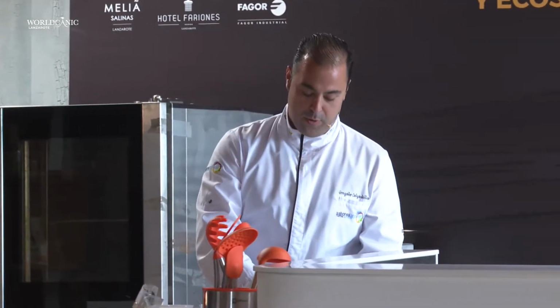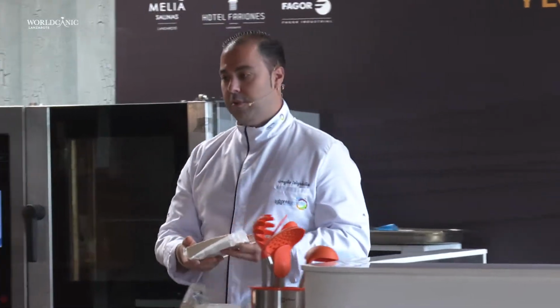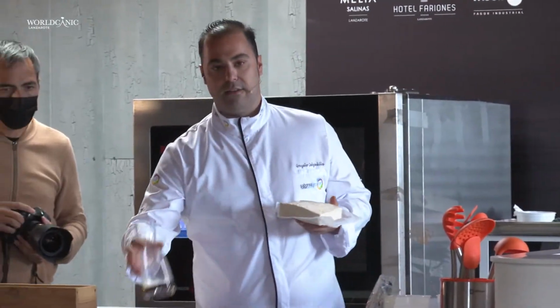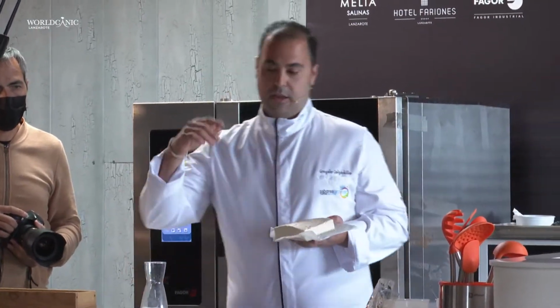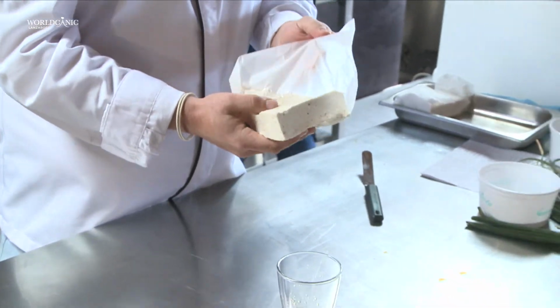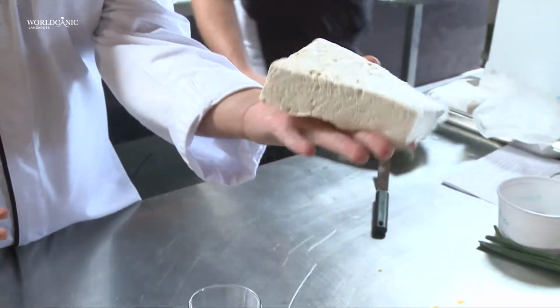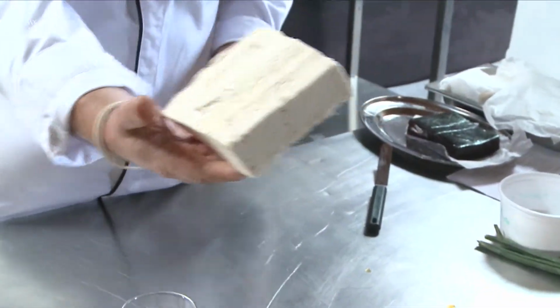And now we said, why can't we also make a cloud? Well, how about if we prepare a marshmallow? That's what we did. We took the onion liquid, added a little bit of egg white and sugar, and that's what we achieved. Kind of a marshmallow, right?